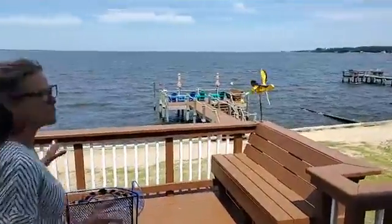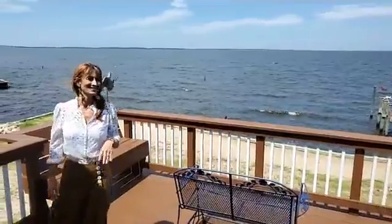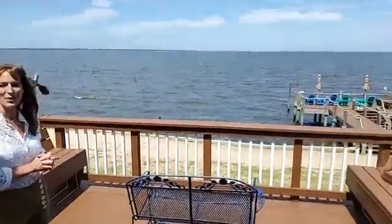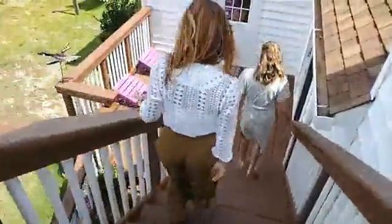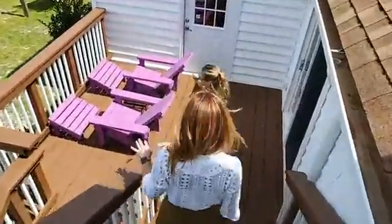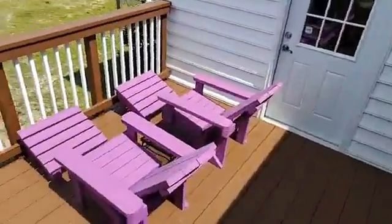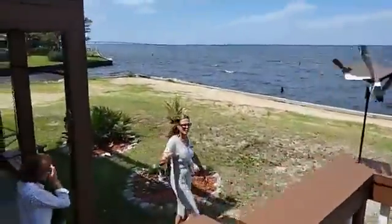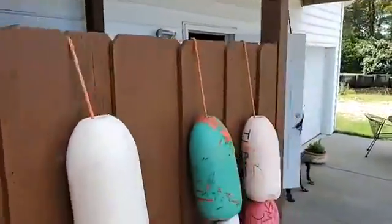It is the perfect place to hang out with your family and have a lot of fun. Yeah. Lots of great family times here. Grilling out and on the water and sunset. So we'll go downstairs and show you the yard a little bit. Outdoor shower, huge yard.